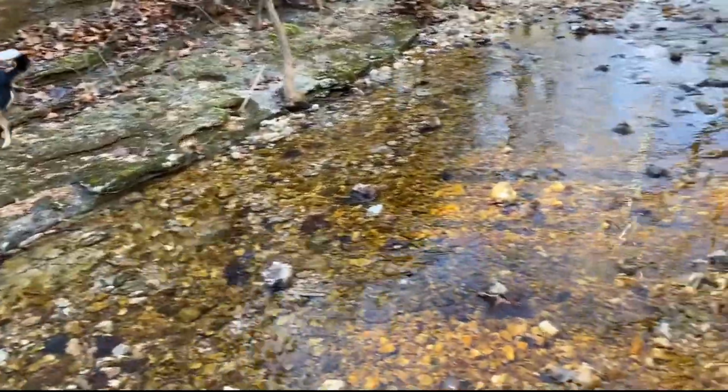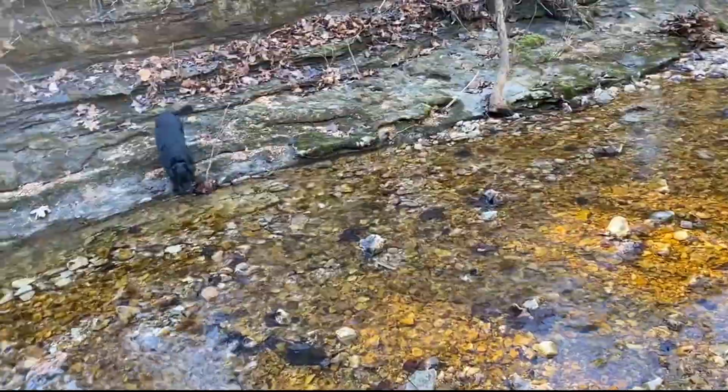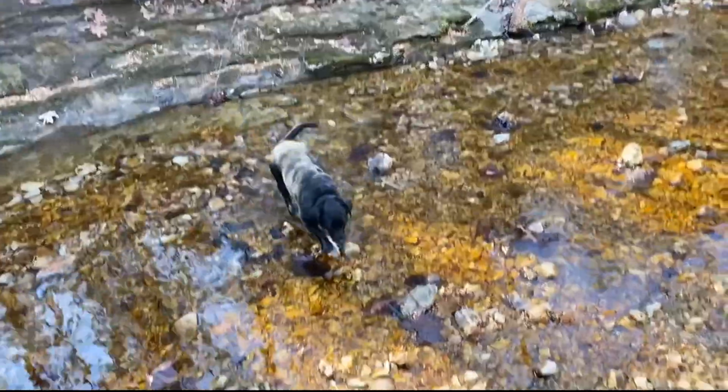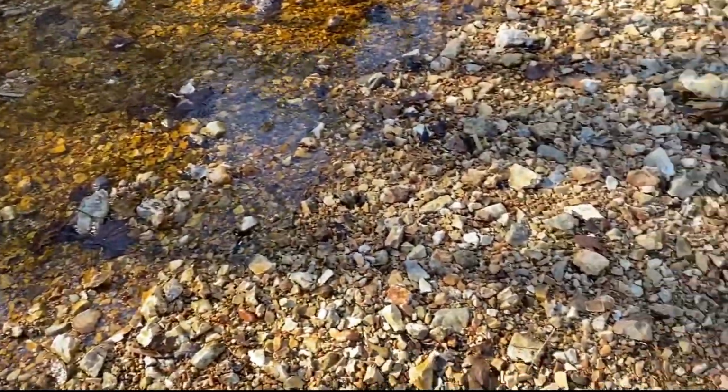All right, girls, come on. Let's go. Come on, Jetta. You can make it. Look at her tiptoeing. She's like, I don't really like the water. I don't really like it. It's cold. I'm getting wet. What a resort dog.